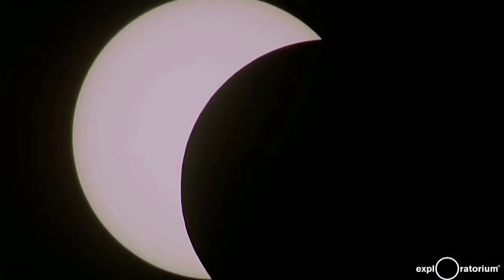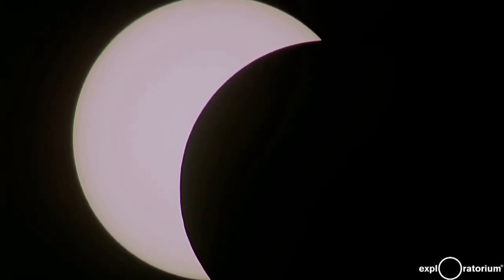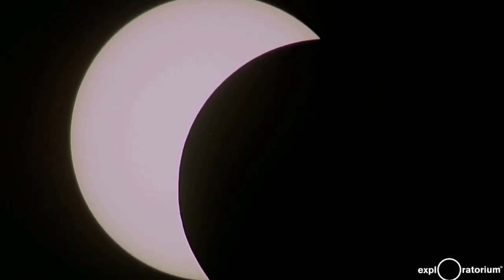What you're seeing now is a live video image from one of our telescopes, and that big yellow ball is indeed our star, the Sun. And it sort of looks like it's had a big bite taken out of it. But you have to remember when you look at this image that that big black disk is really the Moon. You just can't see any detail on the surface because it's being so backlit by the Sun.